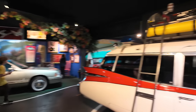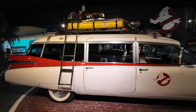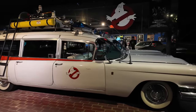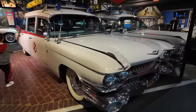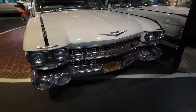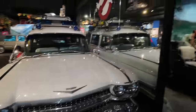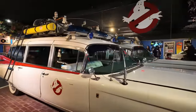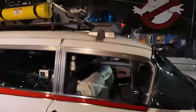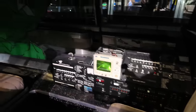You ready to see this one? What's this one from? This is from Ghostbusters. You like the Ghostbusters? This is a nice car right here. Cadillac wagon. Look at all them lights it has in the front end. It's crazy. Look at the inside. Because they were looking for ghosts, and then they were sucking them in. You see that?